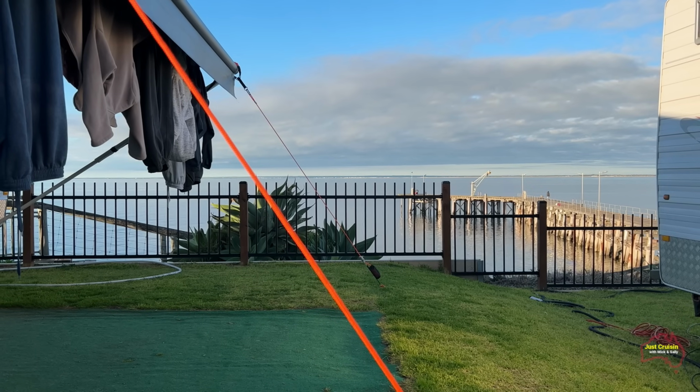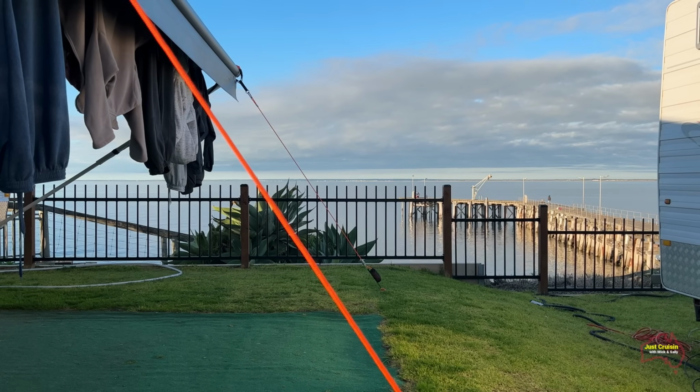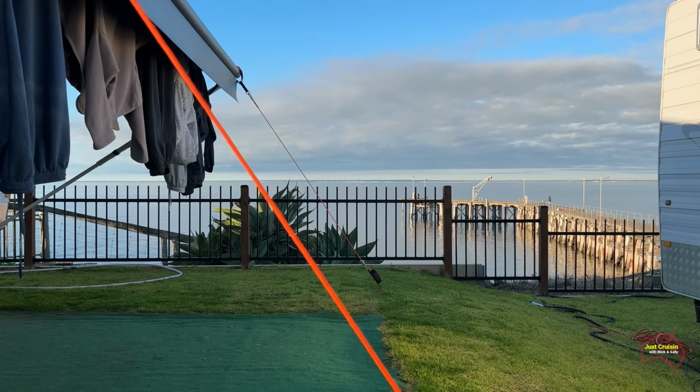The afternoon was slowly moving towards that golden hour period, and you could never get sick of views like this as you look out past the side of the caravan.